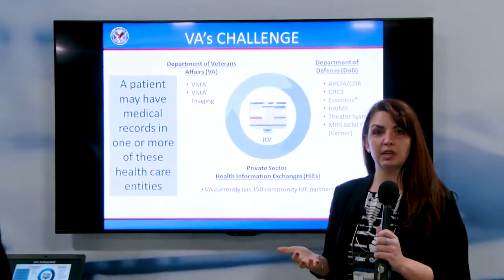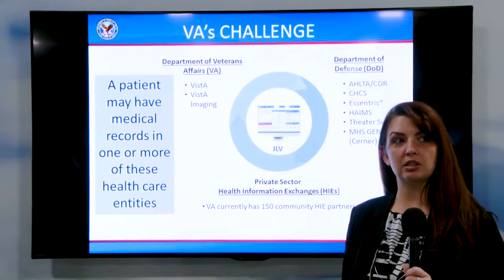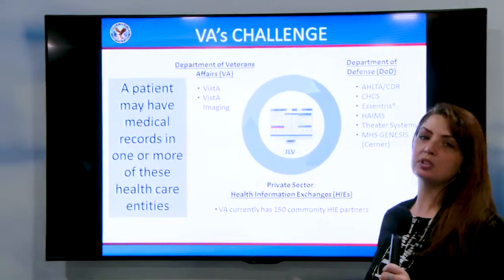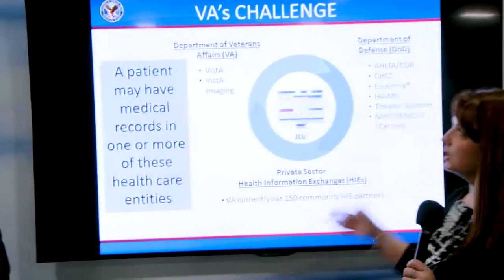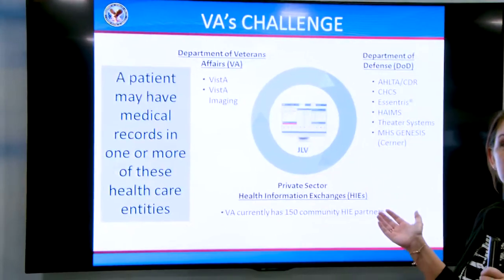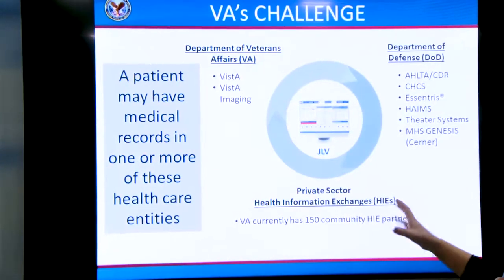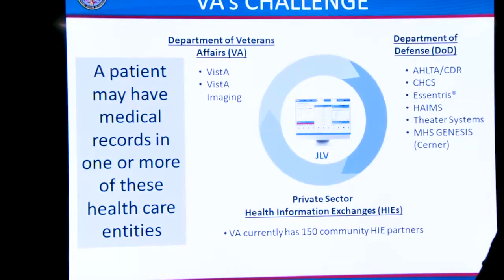One of the challenges we had in VA is that when we treat patients, their records are not always at one location. We're going to have multiple data sources for these records. In particular, all of the veterans that come to us have electronic records in the DoD system, as well as health information exchange partner records.